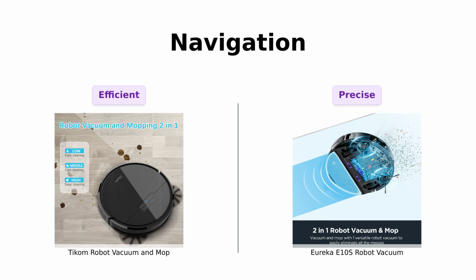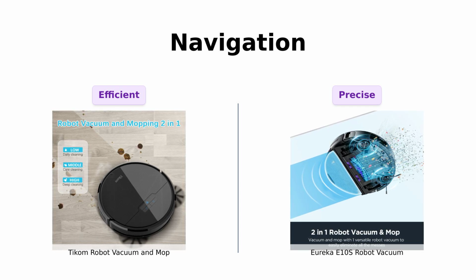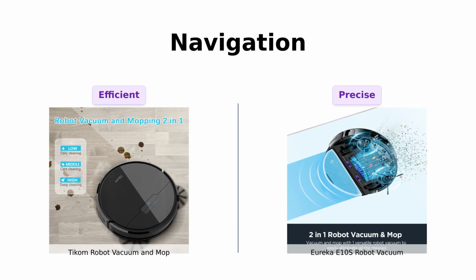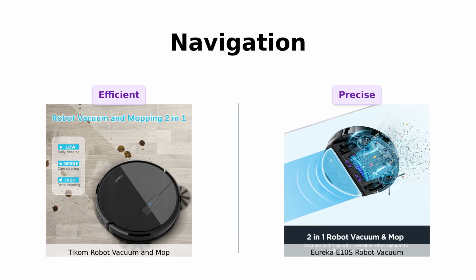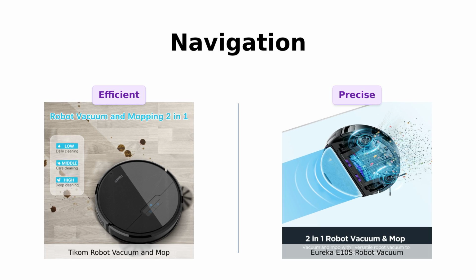Navigation is crucial for a robot vacuum. Tikom uses gyroscope smart navigation, following a zigzag path, which reviewers found to be 30% more efficient than random path vacuums. Eureka, however, comes with precision LiDAR navigation. It's like having a GPS for your vacuum. It avoids obstacles, plans routes, and probably knows more about your house than you do. Reviewers love Eureka's precise mapping and efficient navigation.